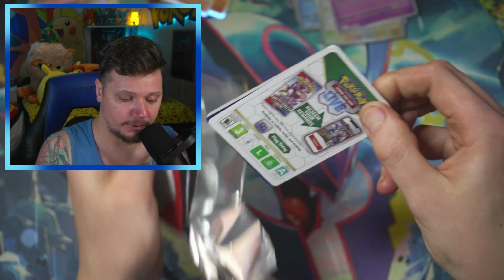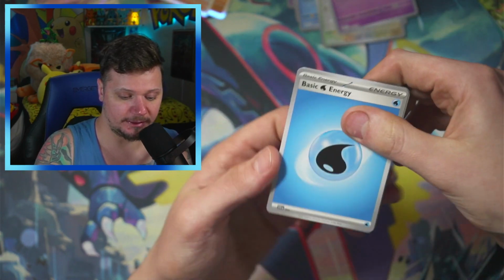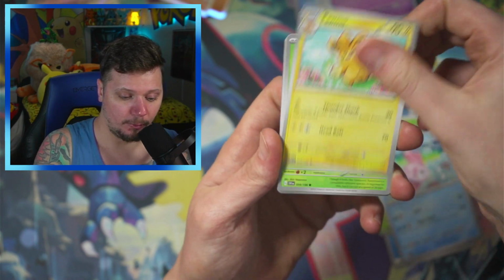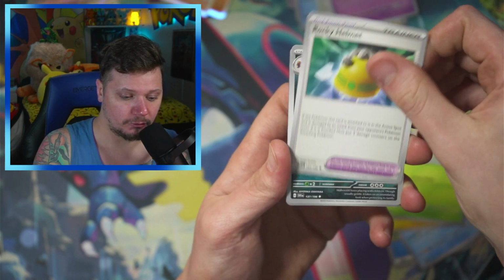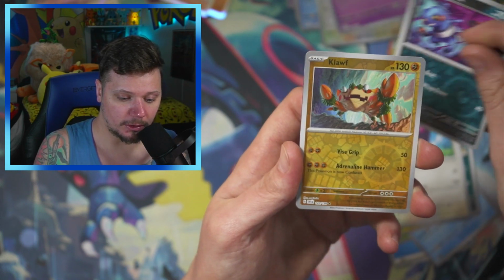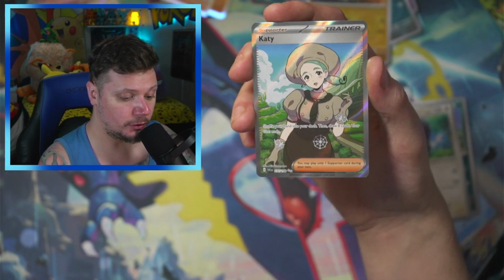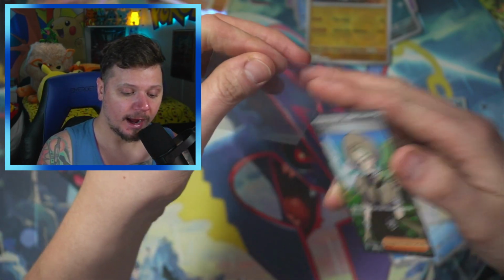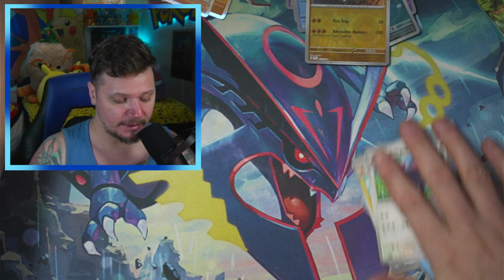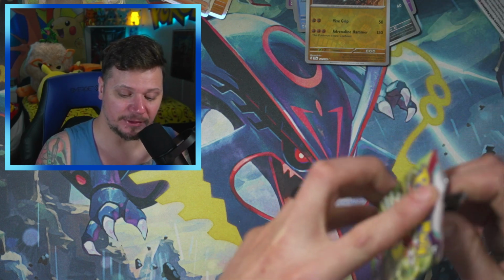Here we go. Let's see if we can get any more cards that we need. Capsakid, Alomola, Pomo, Toad School, Rocky Helmet, Mabostiff, Oinkalone, Crokunk, Glove, ooh, and a Katy Perry Full Art. Let's go. I have actually pulled this one before, but hey, I will take it. Let's go. Back-to-back hits. I am so excited.